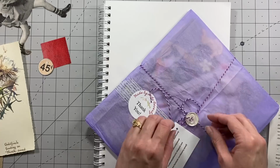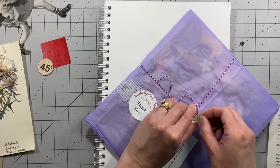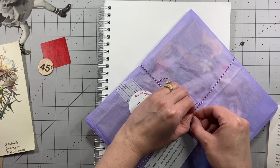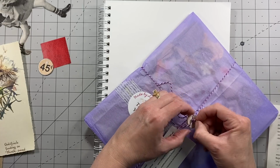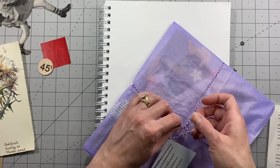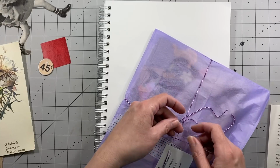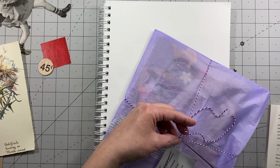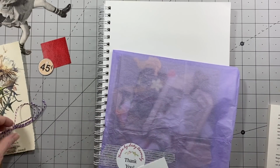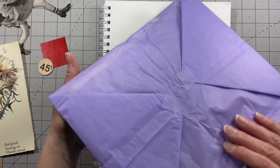So a cute little button and some really pretty purple. I haven't seen purple baker's twine, not that I've been really looking for it, but that's very pretty. So I'm excited to open this if I can get the knot tied. Because I don't really want to cut it, right? Because I can use it. I might have to cut it though here, huh? Because I'll never get that knot undone. Darn. I'll just do a little snippy on it. I can still use that. Keep this near me so hopefully I remember.